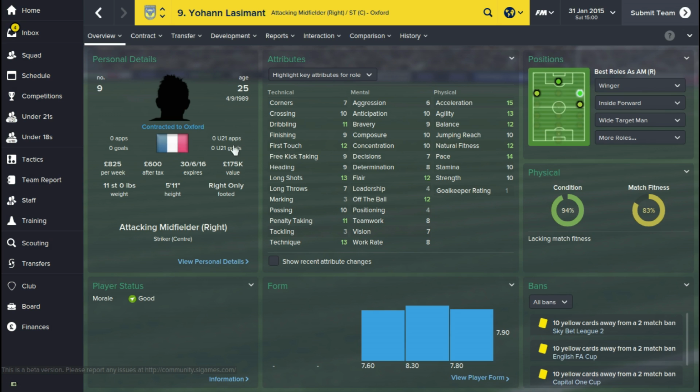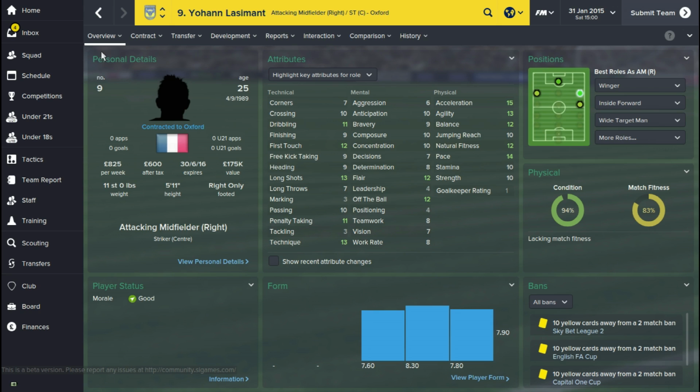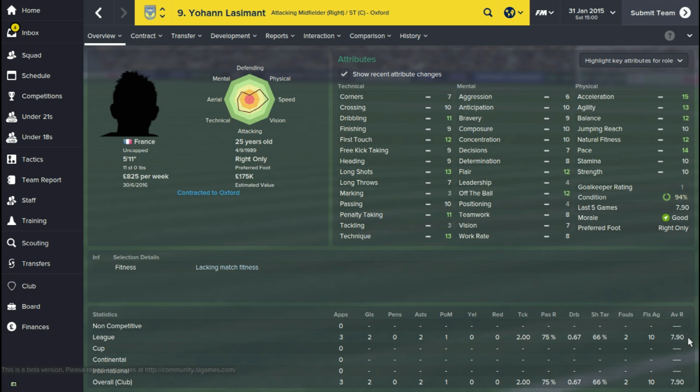He's obviously a French guy and has really good pace for this level of football. Crossing of 10, pretty decent flair, good technique as well. Now, what I decided to do was bring in a French scout and have a look at the kind of players that we knew about in France. This guy popped up on the radar, so I gave him a trial and had a look at his attributes. He looked pretty decent, so I decided to sign him up, and so far he's doing the job for us anyway. 2 goals in 3 games, and he seems to be doing really well at the moment.